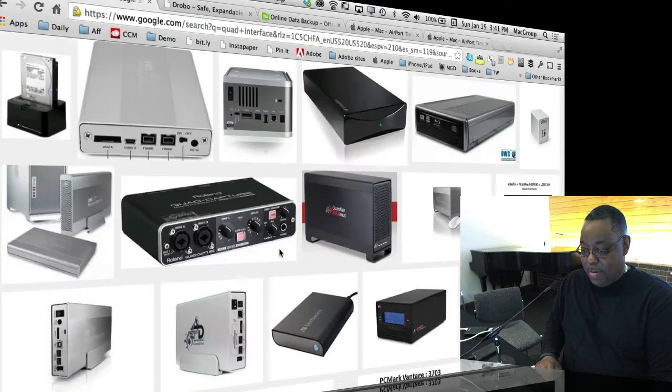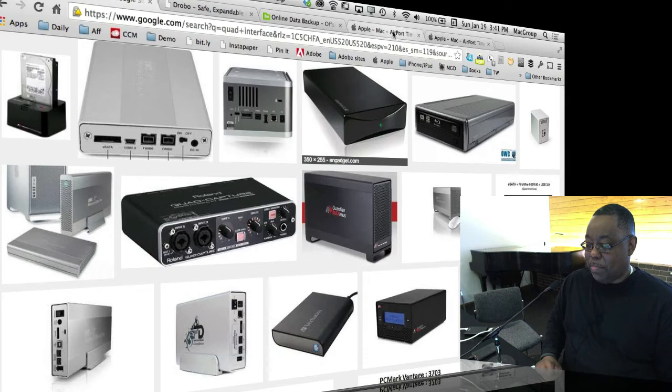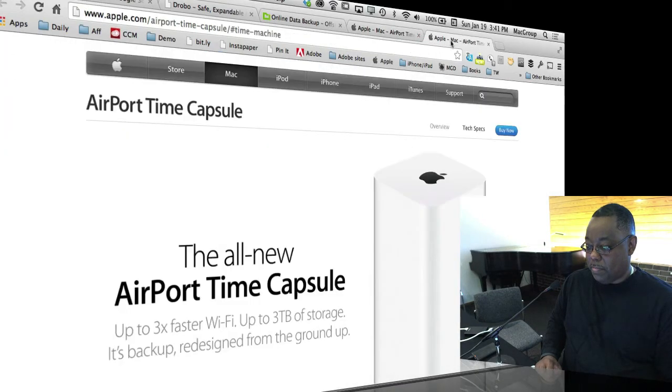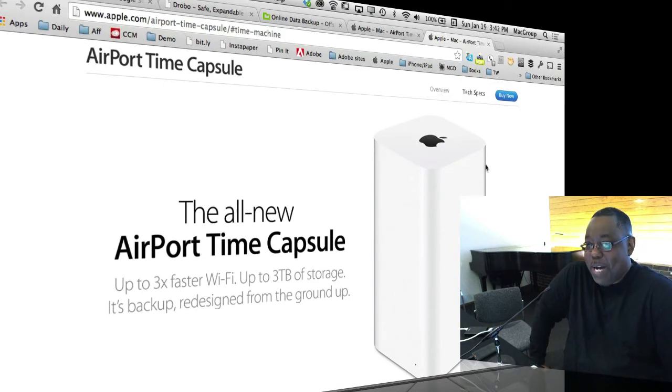Okay, so external drives, all different capacities. USB is probably the way to go today because they're cheaper and 2.0 is fast enough for backup, and if you've got 3.0, it's even better. And the other option, of course, is Apple's Time Capsule. Now, the Time Capsule itself is expensive for what you're really getting, if you add it up. But for the person that says, I want a no-brainer solution that I just plug in and it works, then Time Capsule's great.